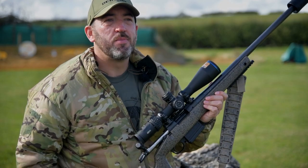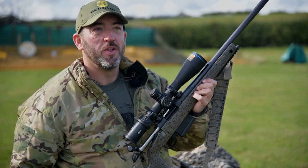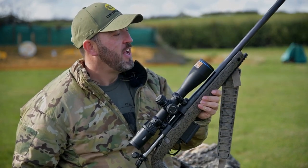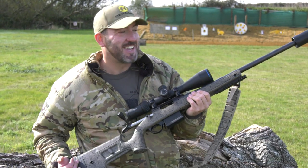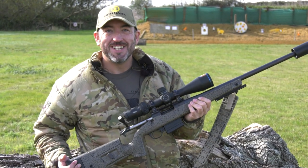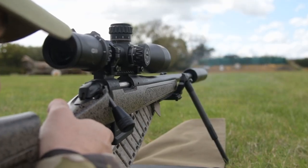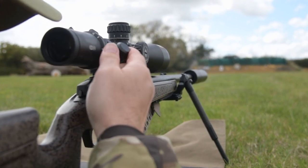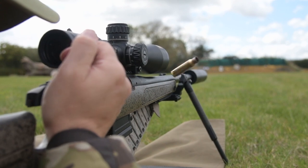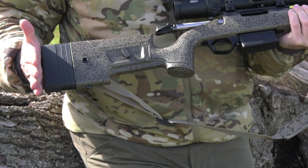Today we've got the Bergara B14 HMR. This is our most popular rifle in the UK that we sell. This particular one is my personal 308, which is getting some use, and we're testing each other. I think it outshoots me slightly. The HMR stands for Hunter Match Rifle, so it's a versatile rifle that you can use for hunting or match shooting. So I'll run through a few features of this rifle, starting from the back here.